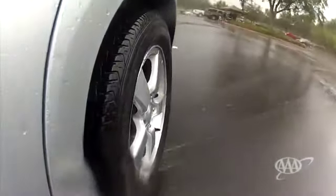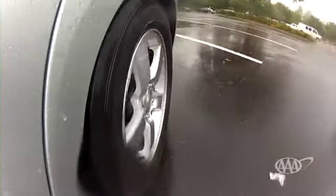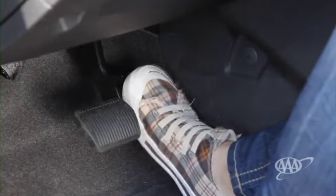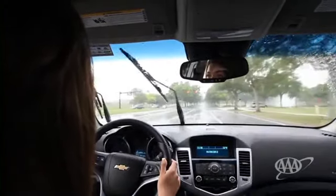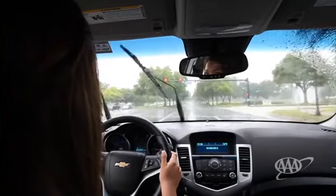The best way to prevent hydroplaning is to avoid high speeds when there's standing water on the road surface. Having good tire tread helps too. Anytime you suspect you're hydroplaning, you need to slow down. Just gradually ease your foot off the accelerator and let the car coast. This will help transfer more weight to the front tires, which will increase their grip on the road. And steer very gently too, making no more movement than necessary.